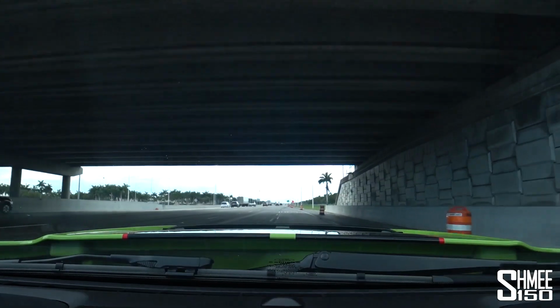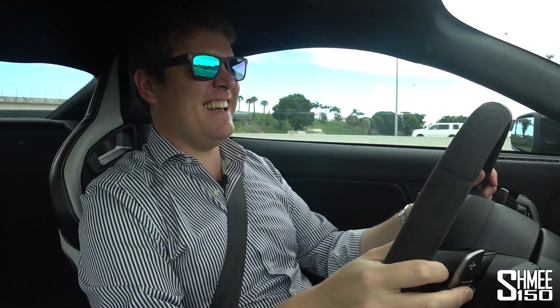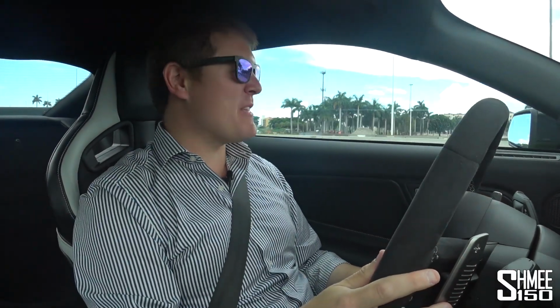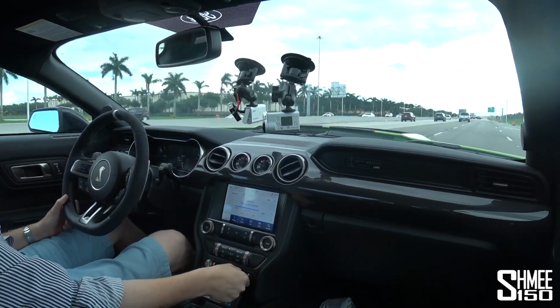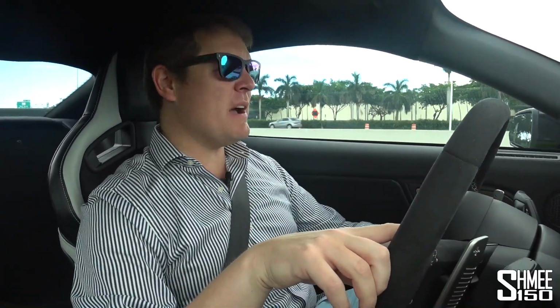Little tunnel. Silly. But silly is fun. Sometimes that's what you need. Anyway, cruising now. Let's pop it back into normal mode. Take it easy. There are too many modes and it takes way too long to cycle between them because you can't press the other way, you have to go through it like that. And back into drive. And now it's surprisingly comfortable.